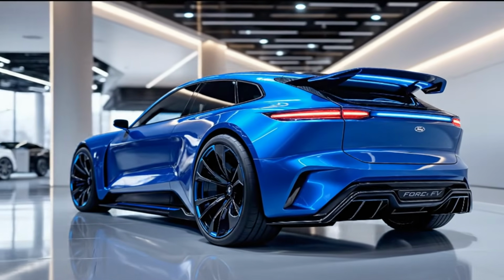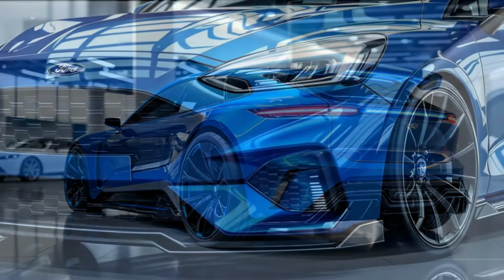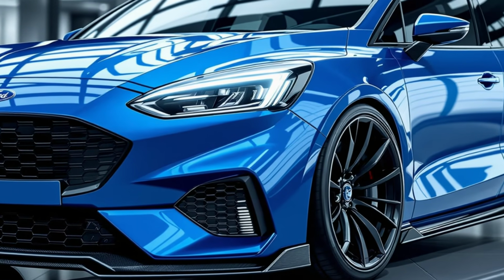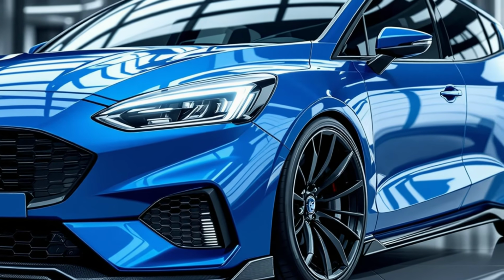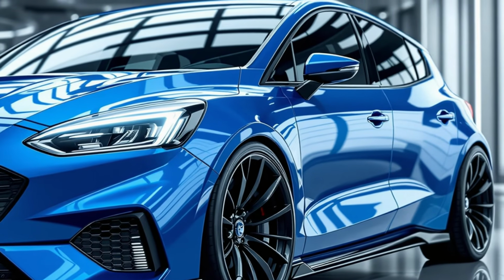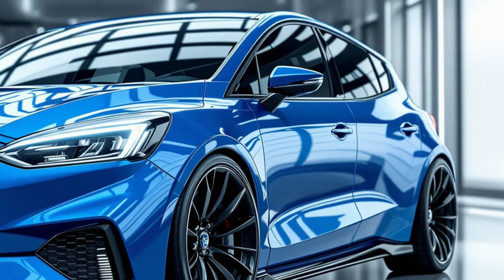And then there's the paint, the electric blue finish that reflects the lighting like liquid metal. Under bright studio lights, as seen in the image, the reflections slide across the panels like energy pulses, giving the RS a futuristic, almost concept car aura. Ford didn't just give the RS a color, they gave it a visual signature.